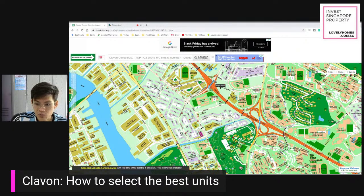Balcony, so you have to bear in mind that you have to flip this floor plan around. Because you cannot be going into the unit from this direction. This direction is basically the outside.